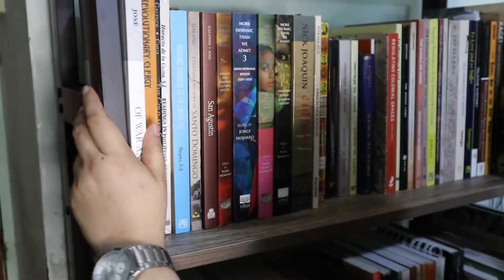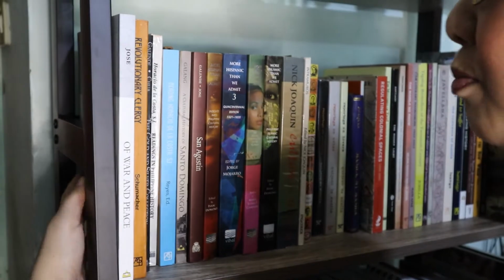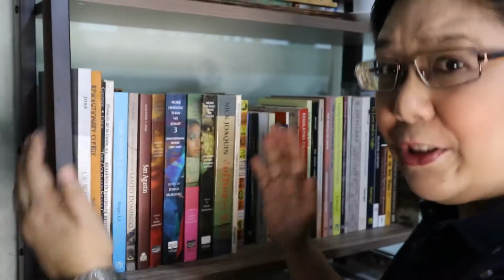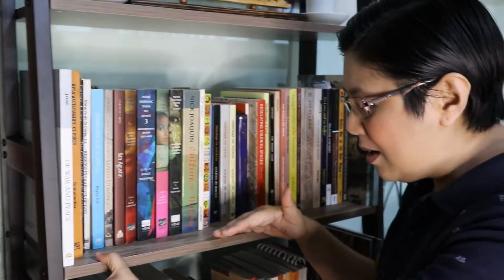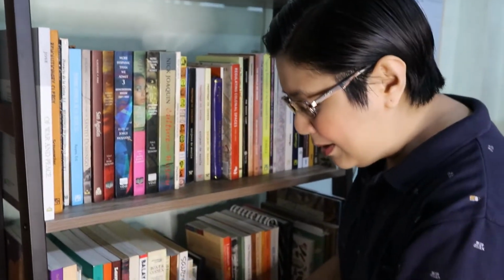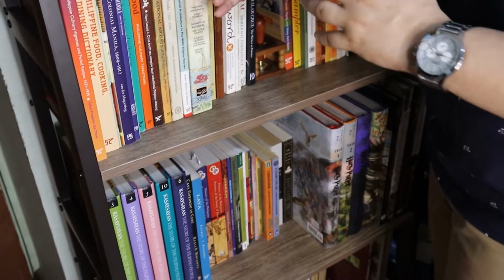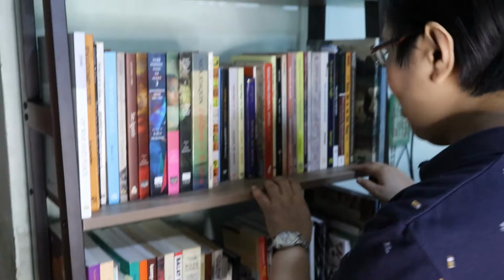That's why I placed my coffee table books, or those books that are, what do you call this, wider, so wide books, right? You'll also notice that as we move from top to bottom, the width becomes wider as well, right? Okay, all right. So let's see.